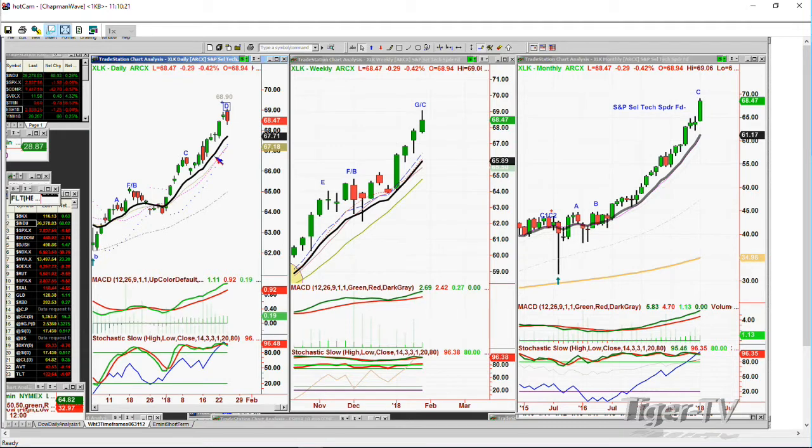So if the semiconductors are leading the way down, we'll get to them in a moment. I want to do everything step by step. The XLK, which is the S&P Select Tech Spider Fund, which has led all the way up, still very positive monthly chart, a very good candle in the weekly. We need to see this at 68.48 drop at least, now I'm going to say 2 points, to really initiate a sell signal, sell mode in the daily. But you'd have to see the MACD cross negative. So far, it's very positive. Stochastics at 96.5%. You'd have to see that go much lower.